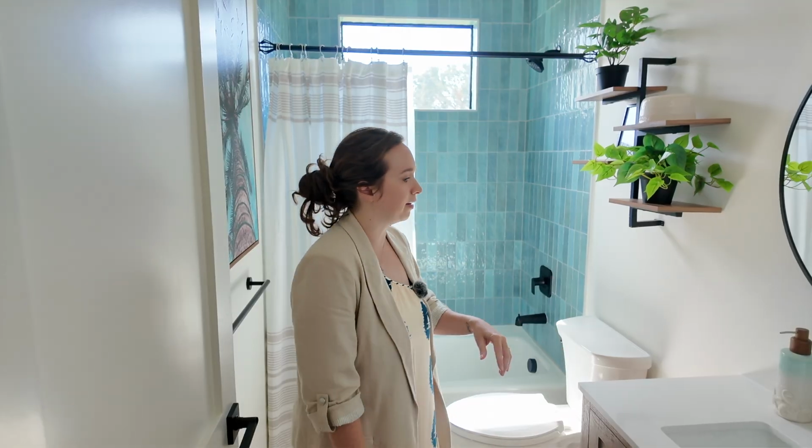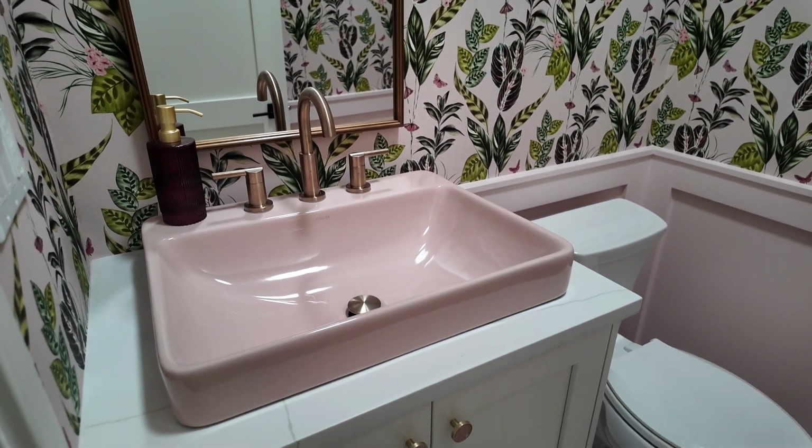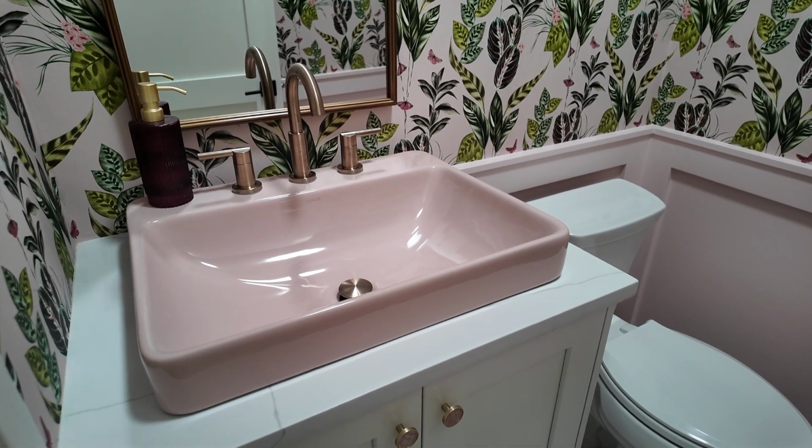And then we have the black hardware, which is unique for this room. Most of the other hardware in the house is gold. We're here in the powder room. This is also one of my favorites to design because I get to have my pink moment, and I love pink. So the first thing that we picked out was this pink sink by Kohler. It was their anniversary edition retro in the color Peach Bow.